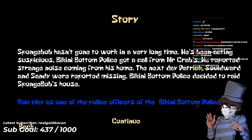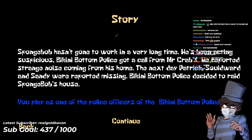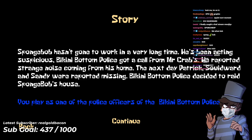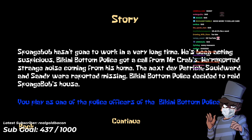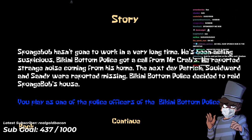SpongeBob hasn't gone to work in a very, very long time. He's been acting suspicious. Bikini Bottom police got a call from Mr. Krabs. He reported strange noise coming from his home. The next day, Patrick, Squidward, and Sandy were reported missing. Bikini Bottom police decided to raid SpongeBob's house. You play as one of the police officers of the Bikini Bottom police.